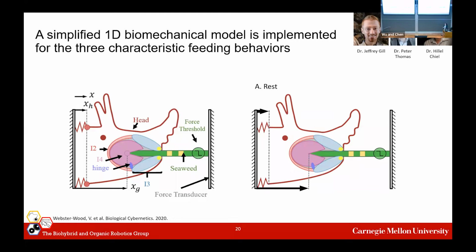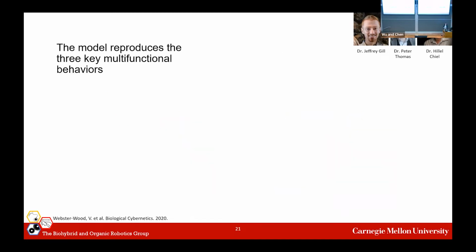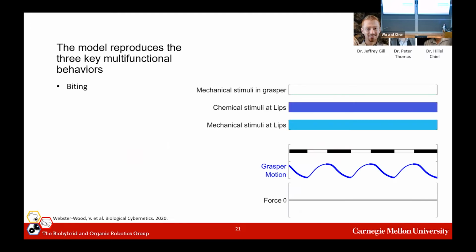And even with this really simple approximation of this complex system, when we connect it to the known model of the controller, we see that we're actually capable of producing these multifunctional behaviors. So for example, in biting, the animal tries to bite when there is a chemical signature in the environment indicating that seaweed is present, and it smells the seaweed. But if there's no mechanical stimulation in the grasper, that means it hasn't eaten seaweed yet. So if we've got no mechanical stimuli, and then positive chemical and mechanical stimuli at the lips, so seaweed is nearby, we get this cycle of protraction and retraction of that grasper, where the grasper is trying to close on seaweed.